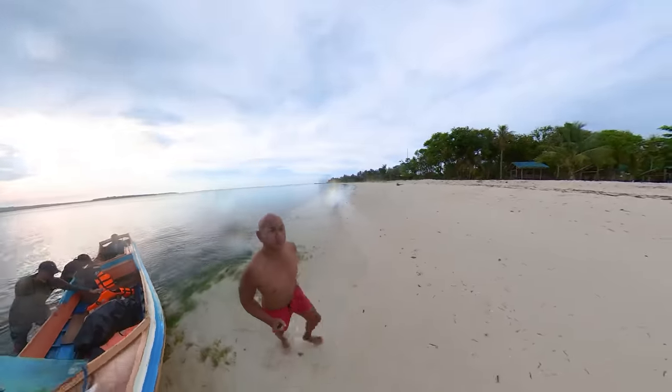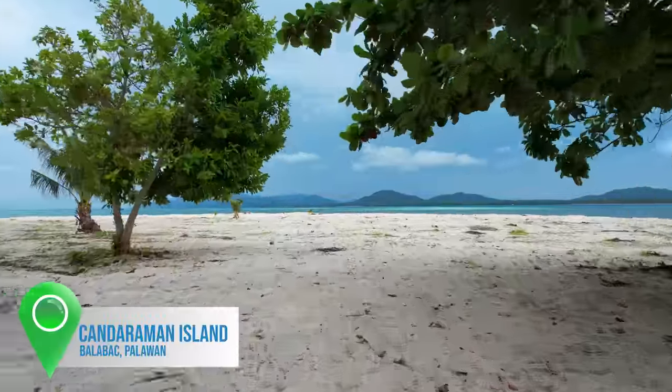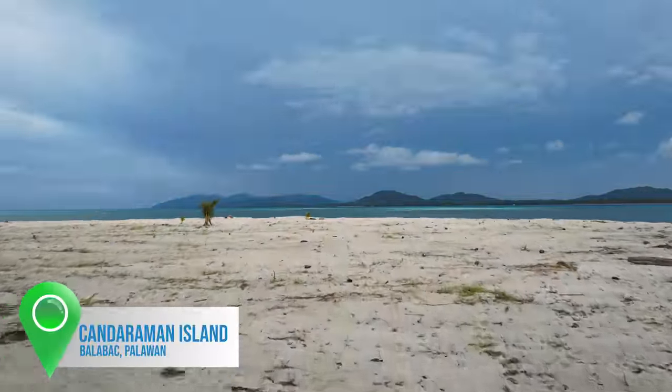Before heading back to Balabac Town proper, we took another two-hour Damas ride to an island with a private runway and a starfish-filled sandbar nearby, Kandaraman Island.